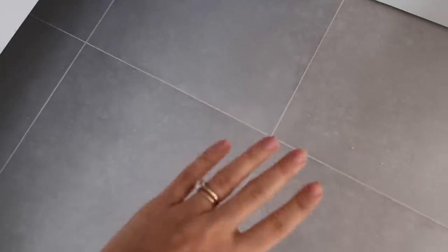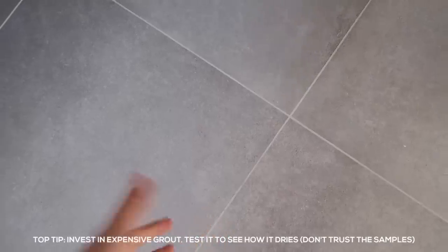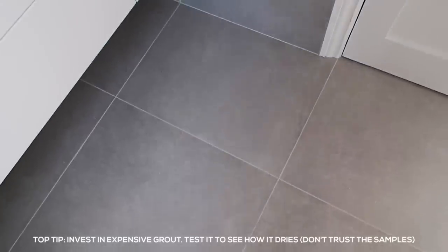The tiles on the floor are the same ones on the wall, and they're just massive grey tiles. They look like concrete, they look textured, and you'll know if you watched our videos that we wanted the grout to be the same colour, but it didn't work out, and actually it's fine, it's just not something I care about anymore. So these are the tiles we have on the floor, and then those go all the way up onto the walls as well.